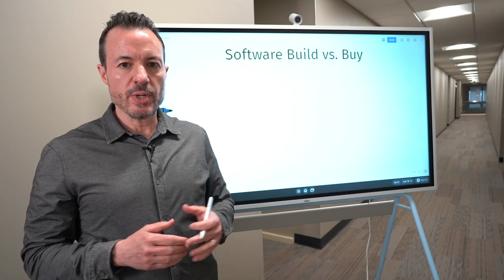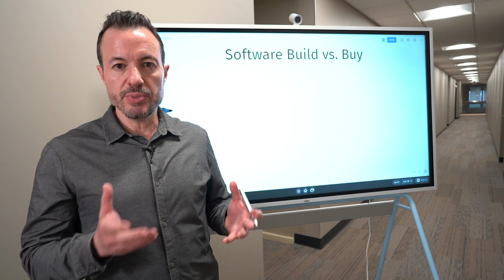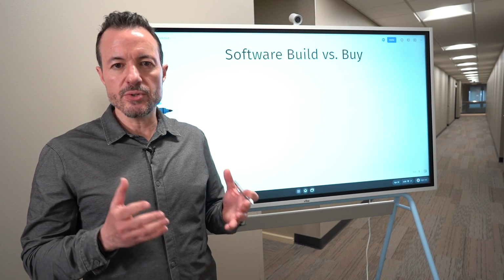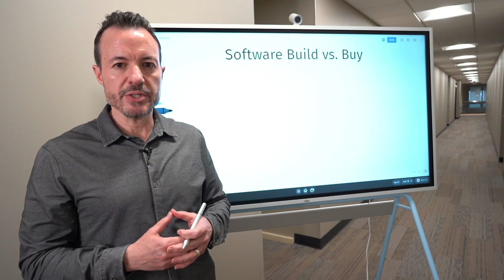When defining a digital strategy for your transformation, one of the biggest decision points is whether you should build or buy the software that you're going to use in your deployment. But how do you know which is the right answer, and how do you know what the pros and cons of each of these options are? That's what I want to talk about here today.